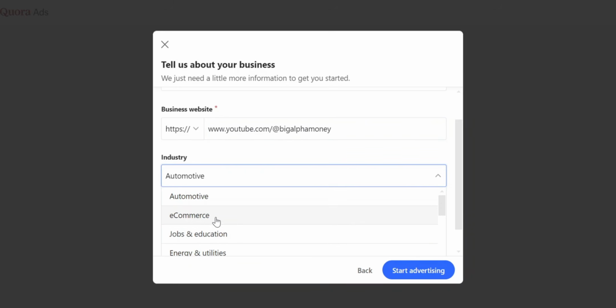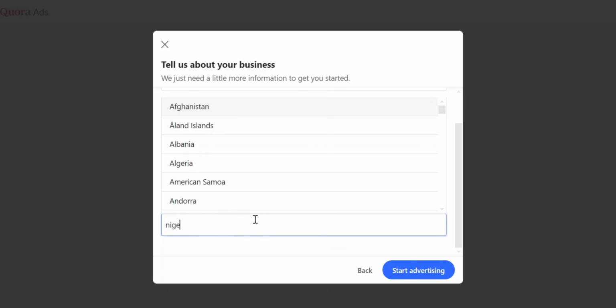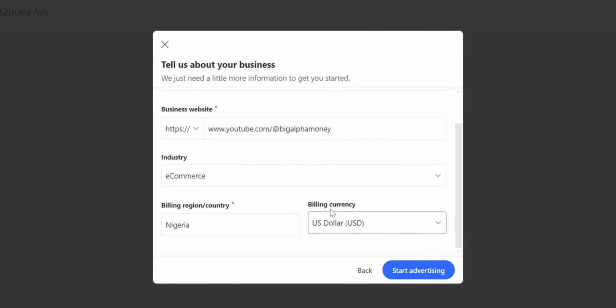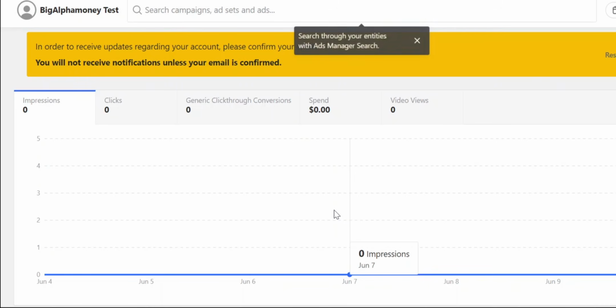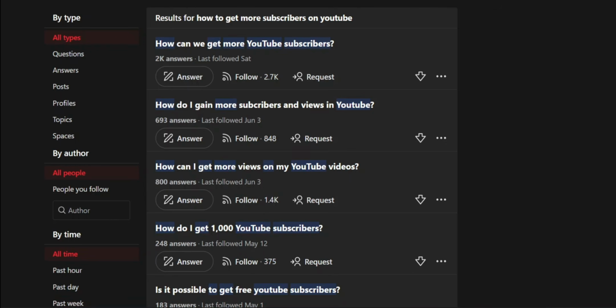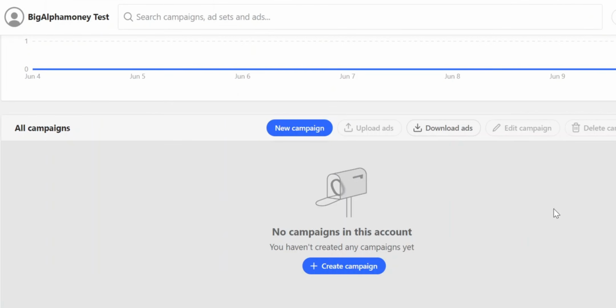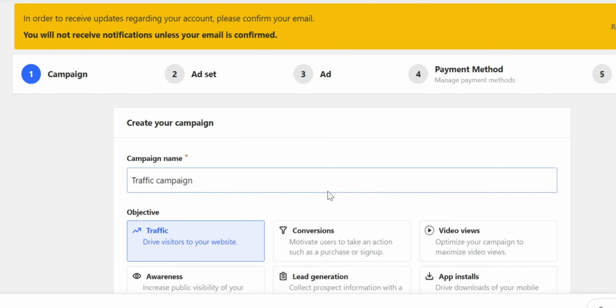Industry right here, it doesn't really matter. You can pick anything. Billing region: I'm just going to pick Nigeria. Billing currency, we're going to leave that blank. Just click on start advertising. Basically, we're not going to create an ad, but the reason why we're coming here is because this is where Quora has all the information for us. We want to know what questions are doing the best on Quora so we can answer those questions and get traffic. The only way we can get this information is from Quora Ads itself, because Quora has the information about its own website.